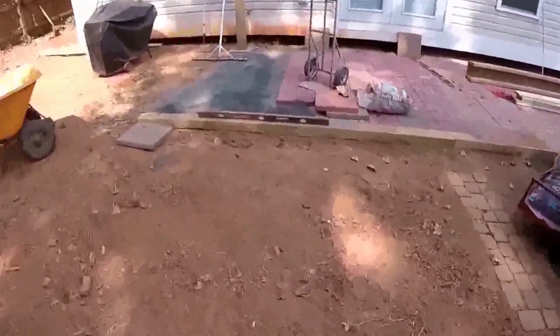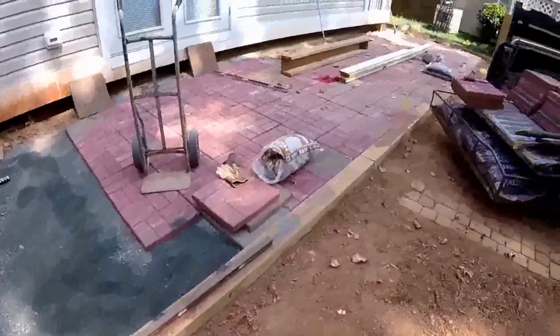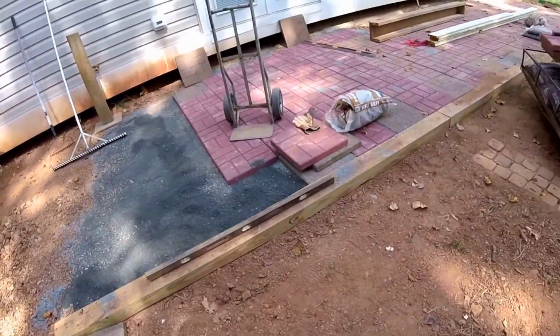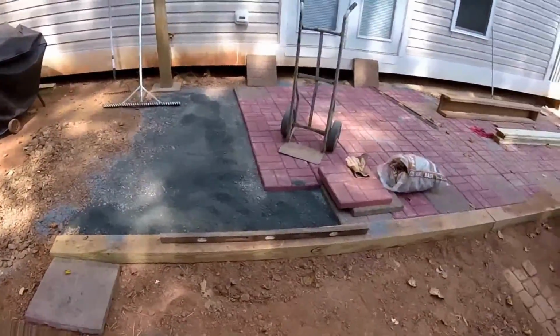All right, folks, Tommy here back. Just want to show you what's been going on here. Yeah, this is about 30 feet by 8 feet, or closer to 9 when you take into account the timbers. But we're moving along pretty good. We're almost at the end of that.